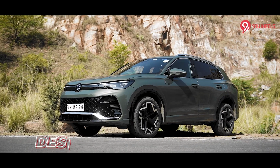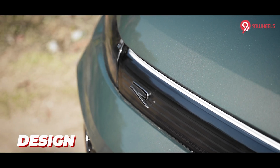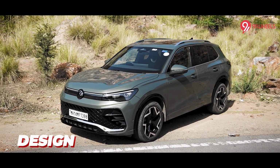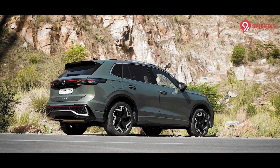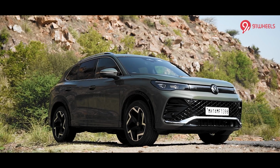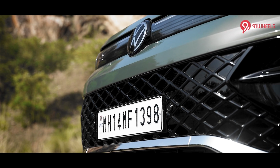The normal Tiguan looks classy but not sporty. However, the R-Line is all about aggression and boldness with doses of sportiness dialed in. Both the front and the rear are redesigned and look fabulous. The grille is slim and of the shut type, and the front bumper houses a rather large black panel.